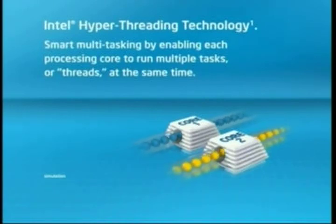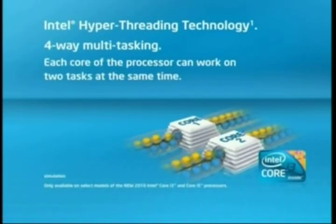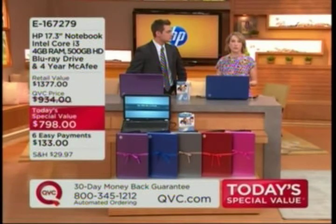The Core i3 380M includes this new hyper-threading technology. In the past, with a dual-core processor, which this is, each core could do one task at the same time, which was great. That allowed for multitasking. But they've taken it to the next level. This hyper-threading technology allows each core to now multitask. So you're talking about four-way multitasking, similar to the way that a quad-core processor works. That's the kind of power story we're talking about here.